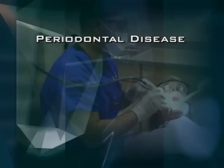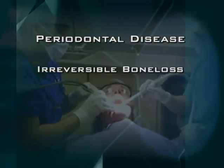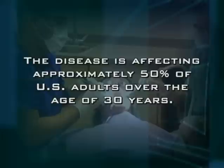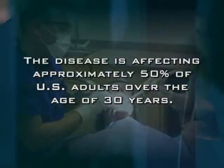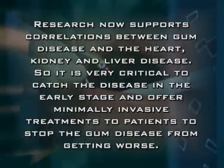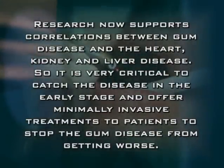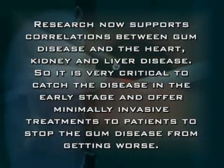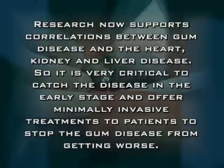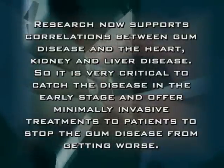Periodontitis is very common and is widely regarded as the second most common disease worldwide after dental decay. If left untreated, it causes progressive, irreversible bone loss around teeth, looseness of the teeth, and eventual tooth loss. The disease is affecting approximately 50% of U.S. adults over the age of 30. Research now supports correlations between gum disease and the heart, kidney, and liver disease. So it's very critical to catch the disease in the early stage and offer minimally invasive treatments to patients to stop the gum disease from getting worse.